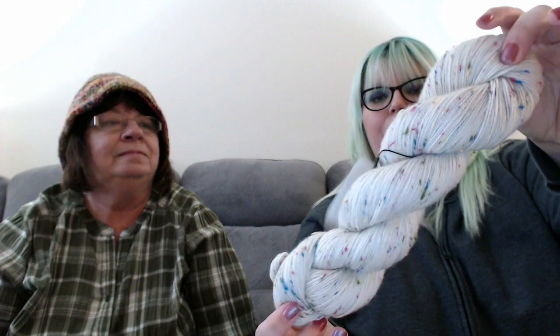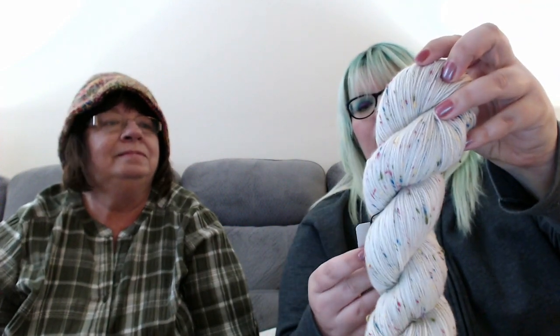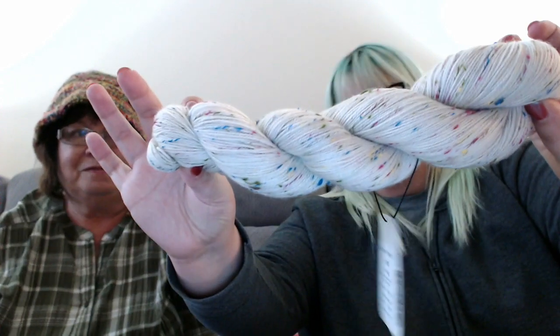Ashley had more of these. I got a skein of this last year from her. This is her rainbow tweed in the Funfetti colorway. And I just love it so much, and I couldn't leave without it. So I picked up another one. I have plans to knit this up with beads, I think.